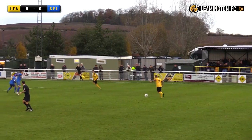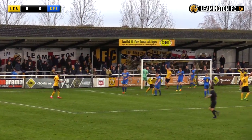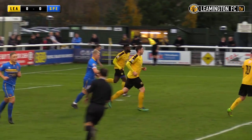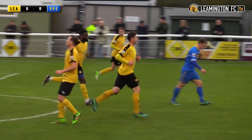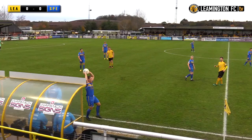It's Tornsbury then. Floats the ball to the back post. It's won there by Gittins. And just over the bar. It was always rising. I think Jordan Porter had it covered.